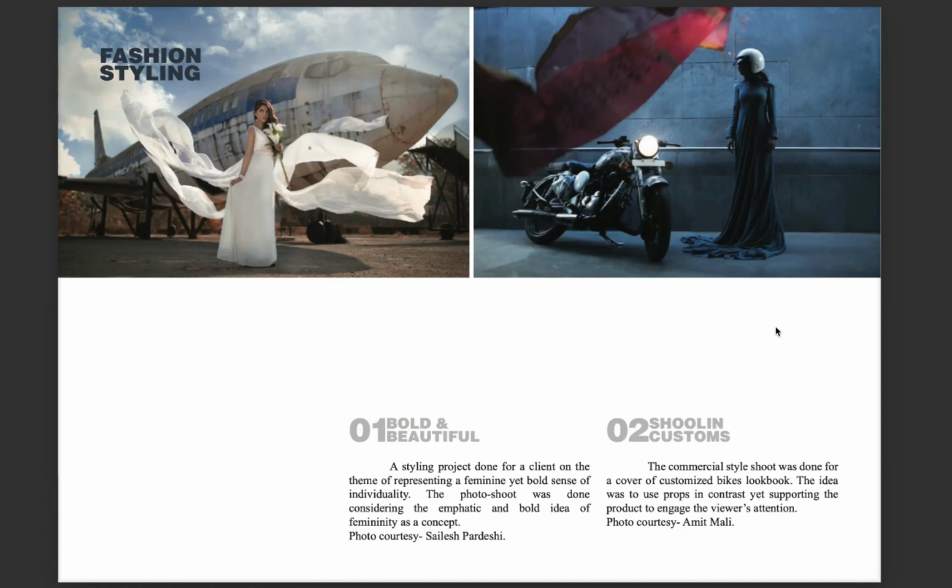So the drape is ours, the styling is ours, the photography is done by Amit Mali, and my brother was also part of it. The first one is a photo shoot done by Shailesh Pardeshi, and the model is Shweta, who is also one of the actresses in South Indian movies and all of that. So I got all these various opportunities.